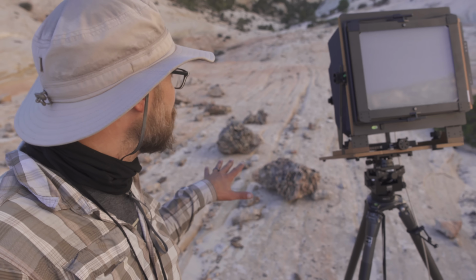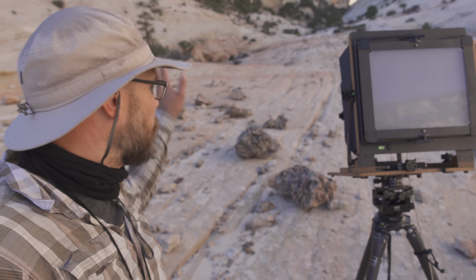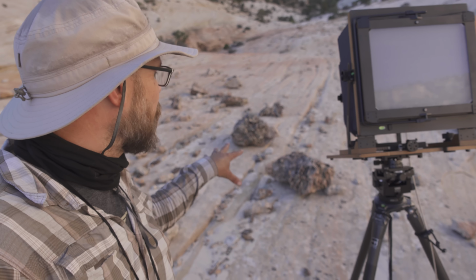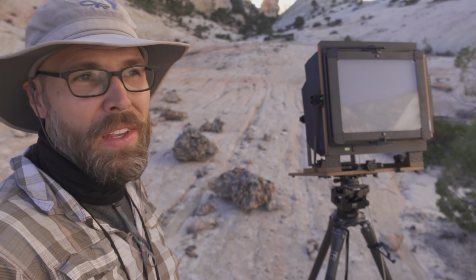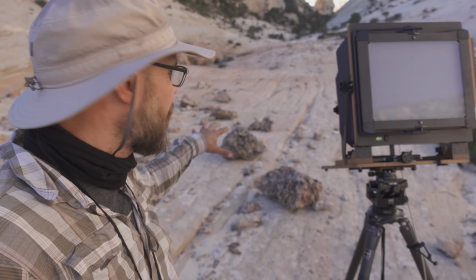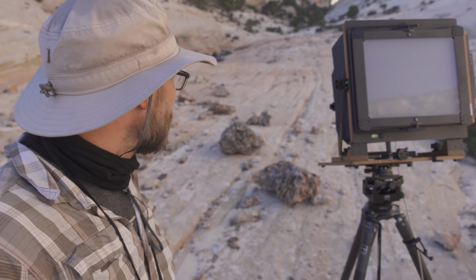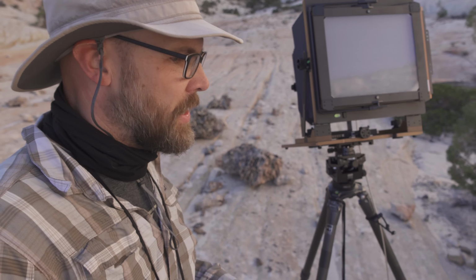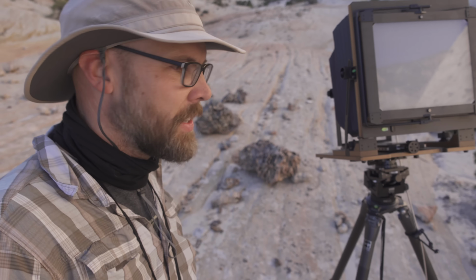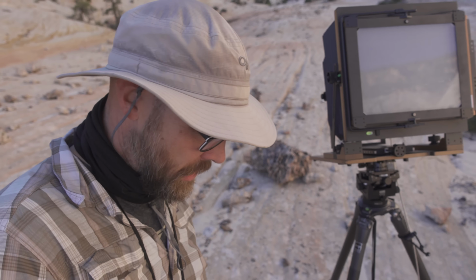And what I think is fascinating about these rocks is that they tumbled down from high up somewhere and they've just been sitting here eroding for, I don't know, tens of thousands of years, but they've just been sitting in these exact same spots for that amount of time. And there's something about a subject like this that has a story behind it. So, definitely pretty fun to find a composition on it.